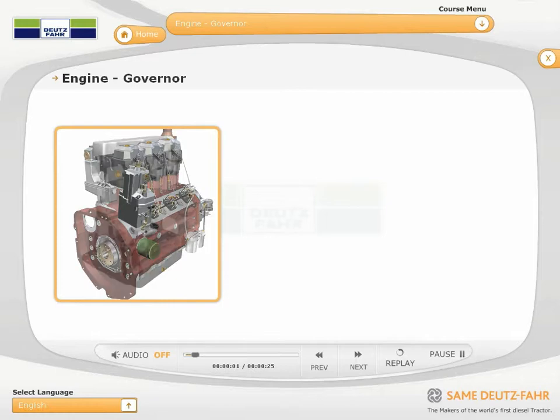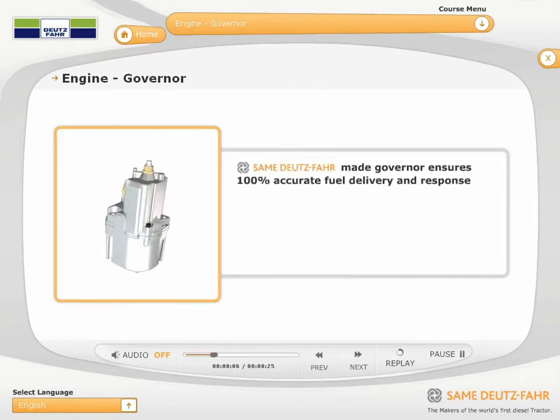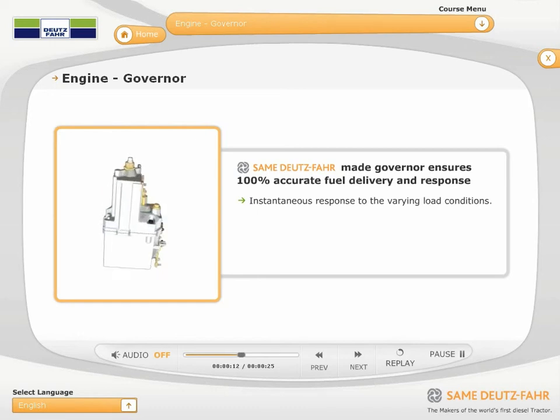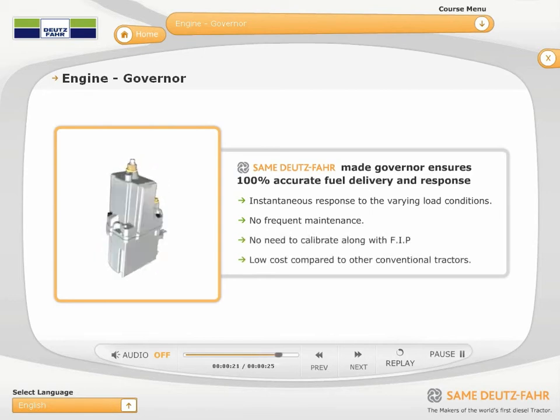Engine governor. The same Deutz Fahr made governor ensures 100% accurate fuel delivery and response. Instantaneous response to varying load conditions. No frequent maintenance. No need to calibrate along with FIP. Low cost compared to other conventional tractors.